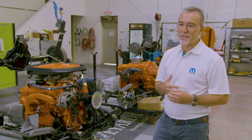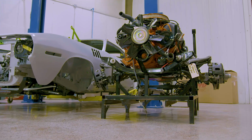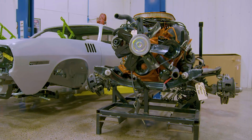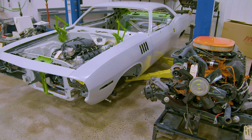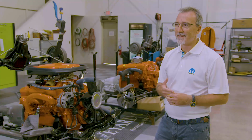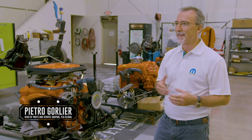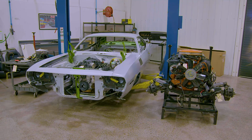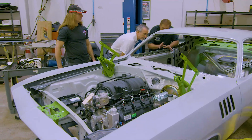So the project is, first of all, to bring back the ability to drop a Mopar engine, a Hemi engine, with a proper controller and harness into a car for restoration. So we decided that only someone that is really specialized in Mopar cars can do the first car with this new controller, harness, and engine. This is something you're going to love, and this is going to be such an easy promotion.